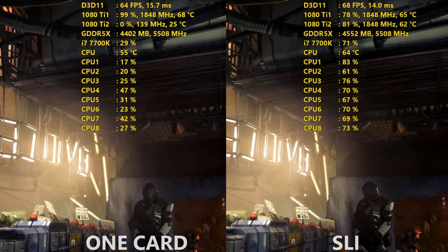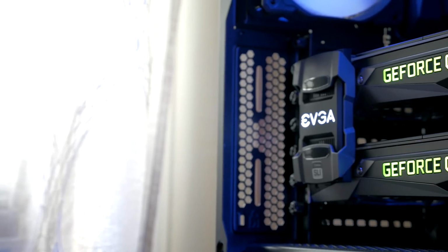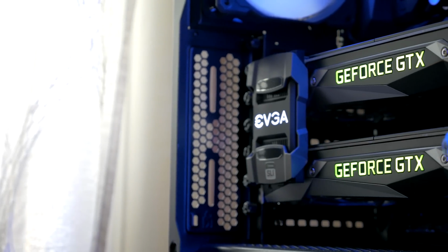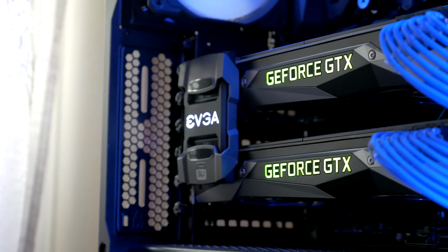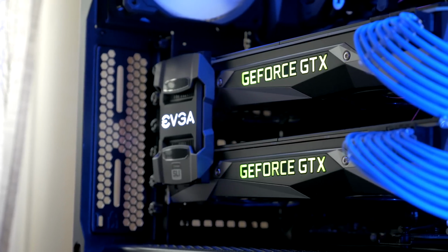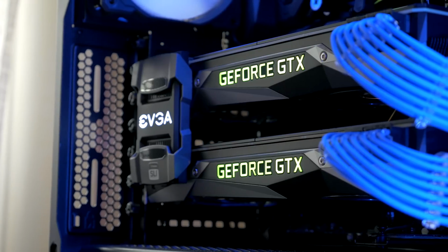I mean, don't get me wrong, you can build a beautiful looking system and it looks really nice with 2 cards in there, kind of filling out the rest of the PCI slots and all of that. And if you got money to just completely burn, then I guess you can go ahead and do SLI. But for most of you out there, it's probably not going to be worth it.